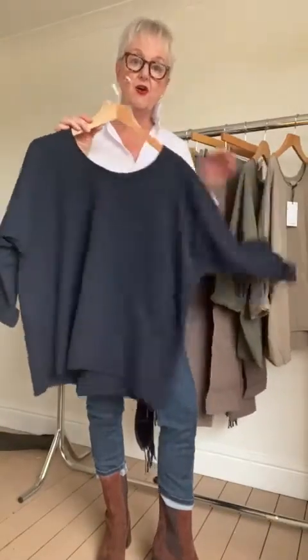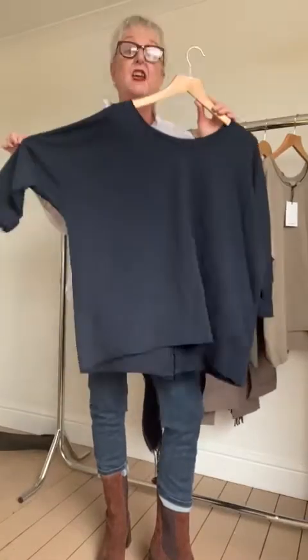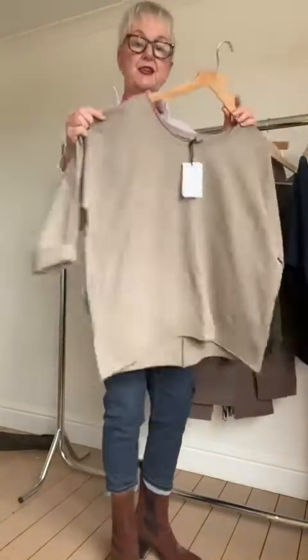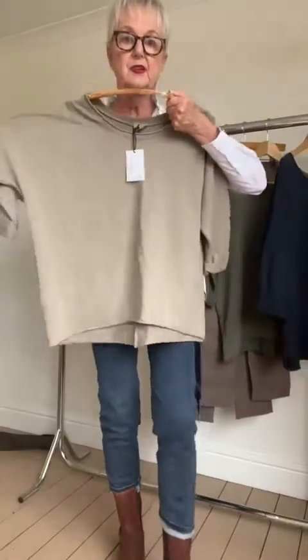So back by popular demand is our long sleeve, one size sweatshirt. You've seen the navy before. We had it, I think, in 2019, 2020. Don't think we could get it last year. But this season, we have it in 2 different autumnal colours. So here is the taupe. And at this time of the year, I love taupe.